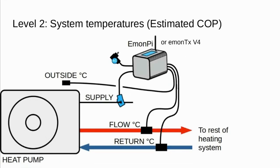So the next level up from that would be level 2, which is where as well as monitoring the electrical input, you also monitor the flow and return temperature. You can do this using some temperature probes and just strap them on the flow and return pipes. You want to try and make the best thermal connection you can onto the flow and return pipe, so clear all the insulation out of the way.